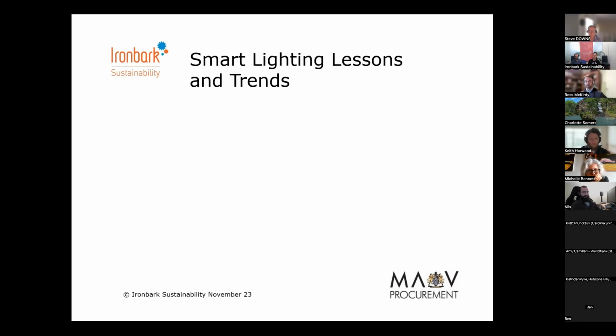Finally, smart lighting lessons and trends. Having done a few smart lighting projects such as Parramatta, there's a few key learnings and trends. First is don't do bulk dimming. For example, don't install smart lights and then just go, we're going to dim every light 25% across the board. That's because, as you've seen in that Parramatta example, each light is unique. If you do that, you'll probably miss out on additional savings. And conversely, you'll risk creating non-compliance in certain locations where a light, for example, shouldn't be dimmed. So the dimming settings need to be considered separately for each individual light.